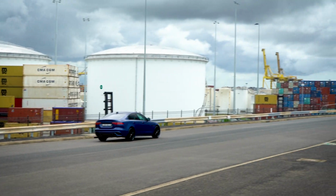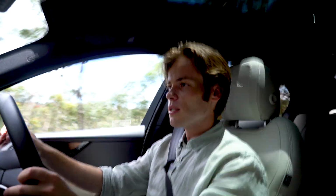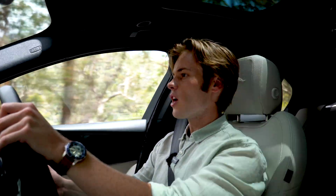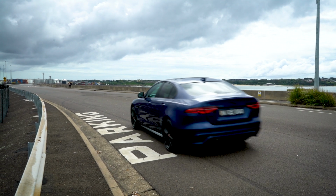But this is sort of like a hybrid sporty car. Obviously it's an R-Dynamic trim, but it is more of a luxury car first. But I like how you can transform this Jaguar into a Jaguar by being able to waken it up, engage a bit more with these paddles, and really have a bit of fun through some twisties.